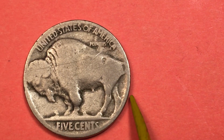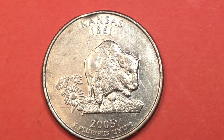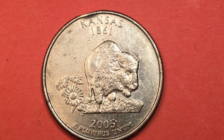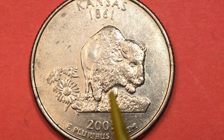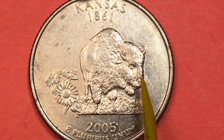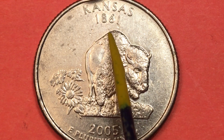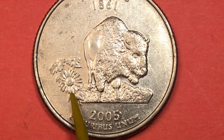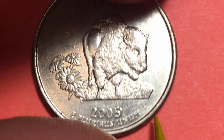Our next buffalo coin, in terms of historically, would be this coin here from Kansas. Now, many of you don't think of Kansas, at least modern day Kansas, as a place where the buffalo roam. Most of you think of Kansas as being where Dorothy is from, of course, from The Wizard of Oz. This is the state quarter, Kansas state quarters. Kansas came into the Union in 1861. That's what the 1861 is here. We see some prairie flowers. We see the buffalo or bison. It says 2005 E pluribus unum, and of course you know the front of this is a copper nickel clad copper. Here we can see that.